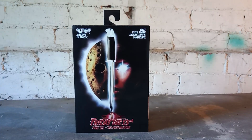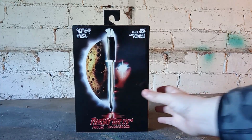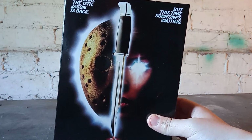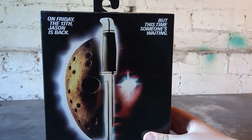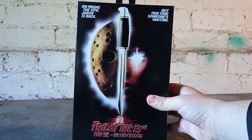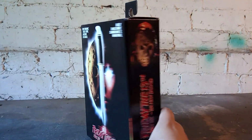So, yesterday I went to Comic-Con, and I had the pleasure of picking up this beautiful thing here. So, let's bring the box closer, shall we? I love all the little designs on there using the poster. On Friday the 13th, Jason is back, but this time, someone's waiting. Often referred to as Jason versus Carrie, I think, because of the telekinesis girl.